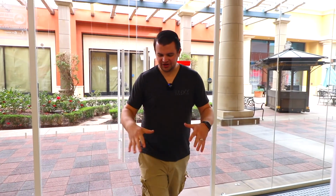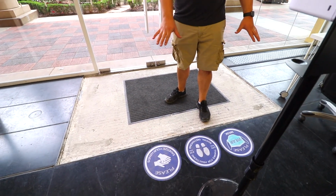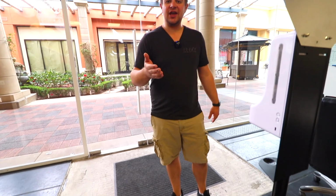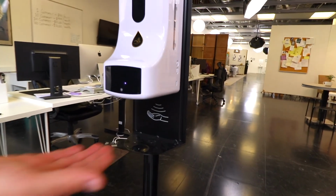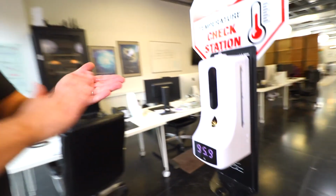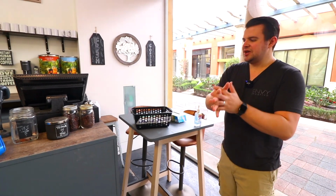Okay, so first, when you come in, you'll see that due to COVID restrictions, we do have a check-in station, and we actually have an automated check-in station that we got with this new device. So people stop here, and it takes your temperature and you sanitize at the same time. Over here, just in case that's not working, we still have our manual check-in station. Let's get into the actual sets of the studio.